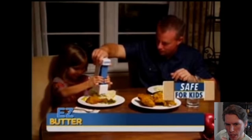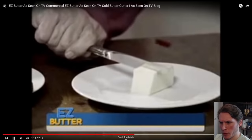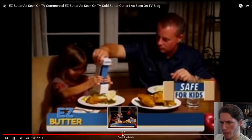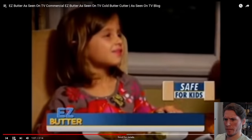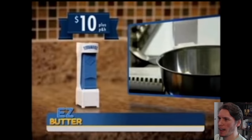Okay, and this is an incredible product. I love butter. You don't want your 5-year-old daughter saying that, by the way. I love butter. Where are the vegetables? Where's the zucchini slicer? We need that back. I like this though.